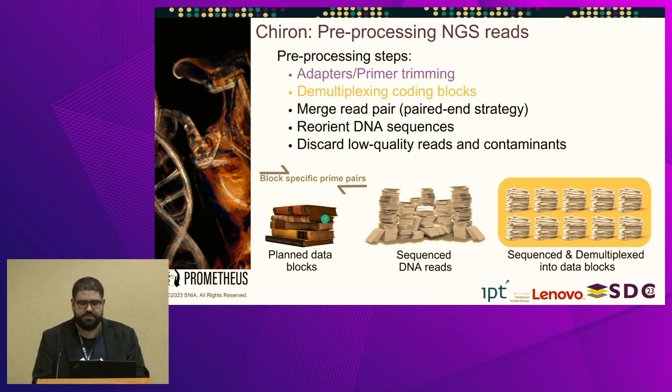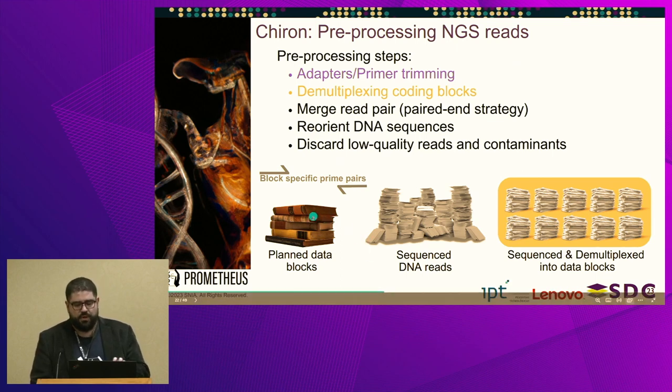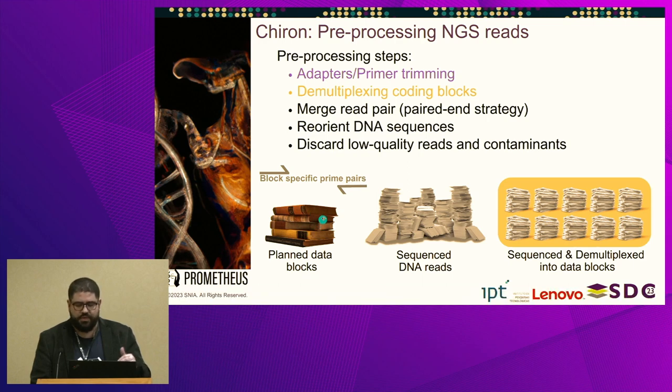For this, let's use a different analogy. Let's think about the blocks that Apollo created as a printed book. Everything is ordered, and each oligo is a different page. But what we got from the sequencing platform is like a huge pile of papers. All books are mixed, all pages are in random order, and pages have different numbers of copies. And Chiron takes the block-specific primers to organize each book into a different pile. This process is called demultiplexing in bioinformatics.